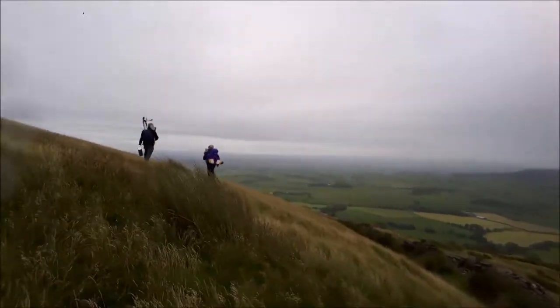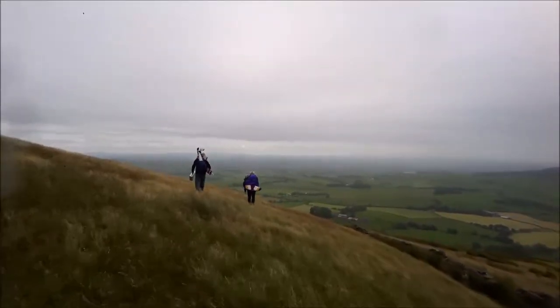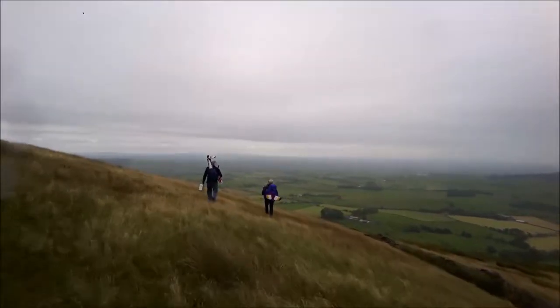Whoa. So, 30 seconds of flying and it's starting to rain. It's Lancashire for you.